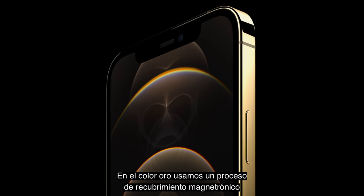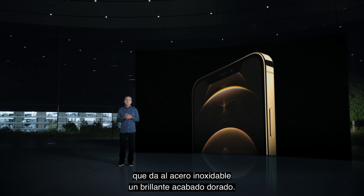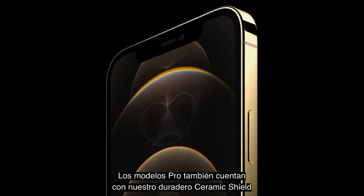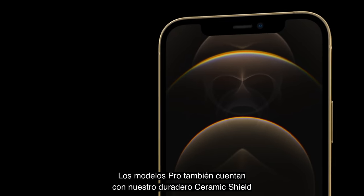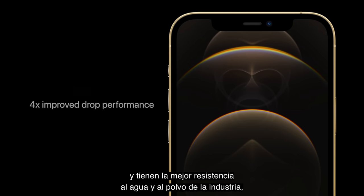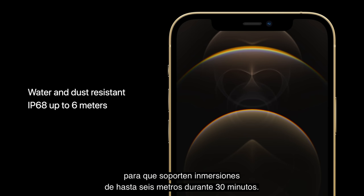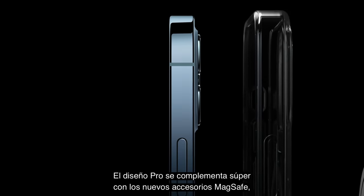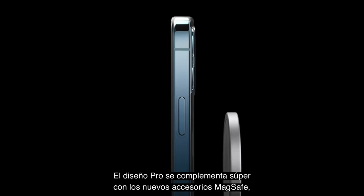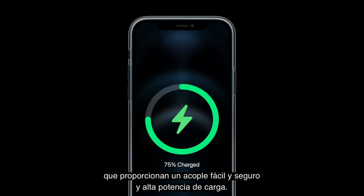And our new gold uses a high-power magnetron coating process that gives the stainless steel a stunning bright gold finish. The Pro models also feature our incredibly durable Ceramic Shield. And these models have best-in-class water and dust resistance with an IP68 rating, so they can withstand submersion at up to 6 meters for 30 minutes. The Pro design is complemented beautifully with our new MagSafe accessories, which provide easy and secure attachment and high power charging.